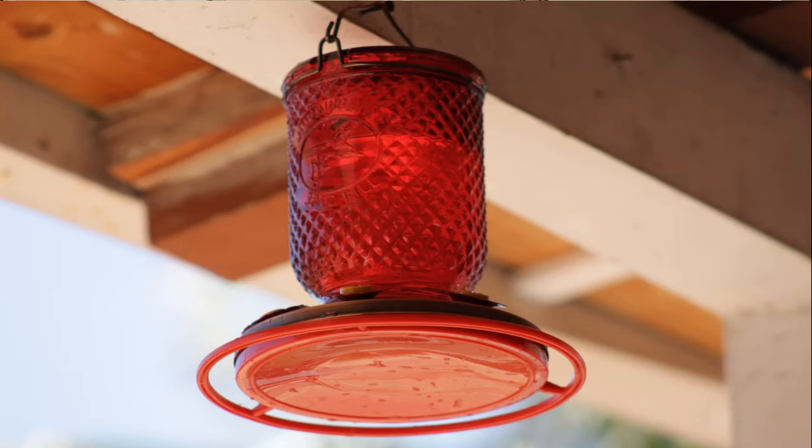Now, a couple of things about feeding hummingbirds. Hummingbird feeders are basically in any store and you can bring them home to you. Generally, hummingbirds do really like the color red, so try to find a feeder that has red on it, but do not put red dye in your hummingbird food because the red dye can actually do more harm than good to the hummingbirds. It can make them sick.